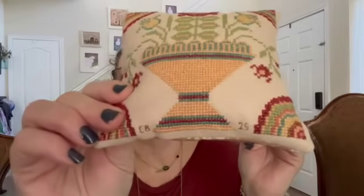I just did a little CB, and I really was going to frame this. I had intended to, but when I saw the way the penny round edges kind of finish it, I didn't want there to be another border outside of that.